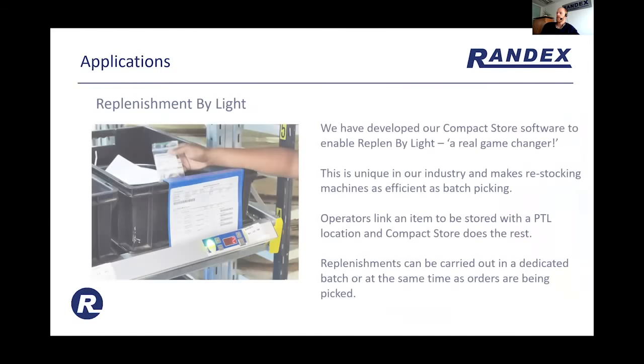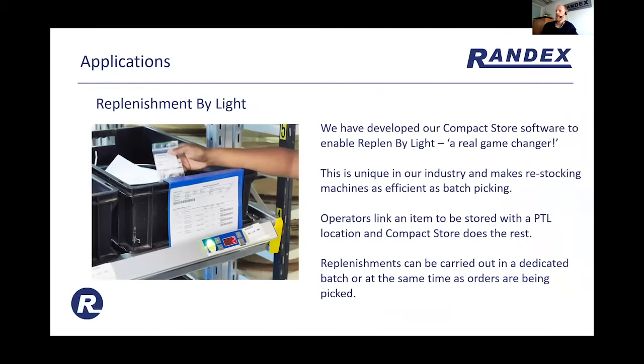One of the things we have developed most recently with one of our client sites, which we've got another video to show in a moment, is using Compact Store to replenish by light, which has been an excellent solution, very much driven, in all honesty, by the client as well. It's something that they wanted to do, which is good because it's obviously pushed us.